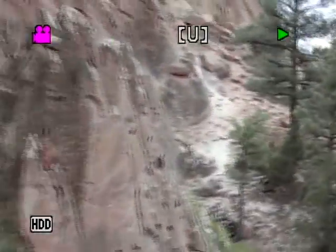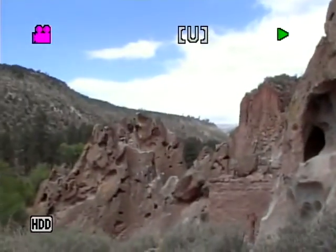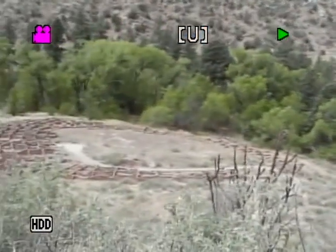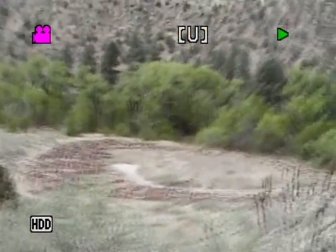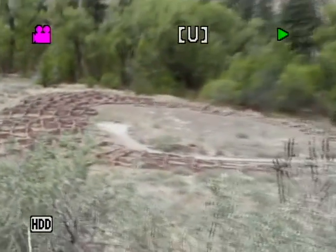And that would have been there. Farming area. Yeah. Where they grew corn and squash and stuff. Yeah. That's just right.